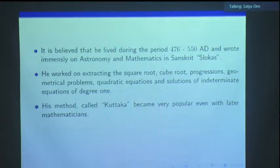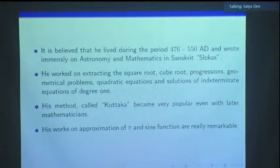His works on the approximation of pi and on sine functions are really remarkable. I'm not going into detail about these two approximations, but he worked in a very remarkable manner. He got the approximation of pi and also calculated the values of sine functions. Now I want to only consider this equation, and this is very important.